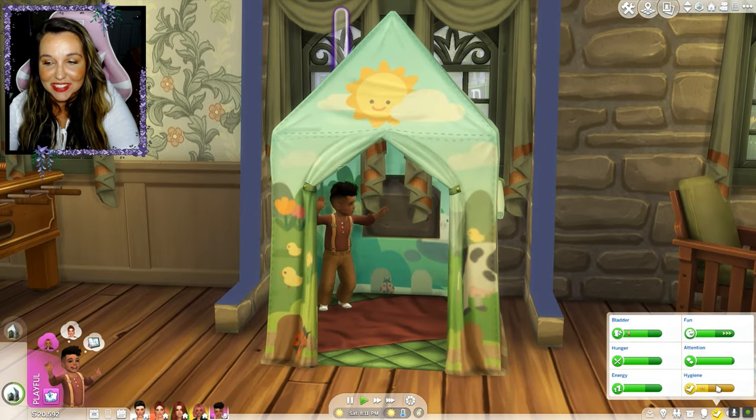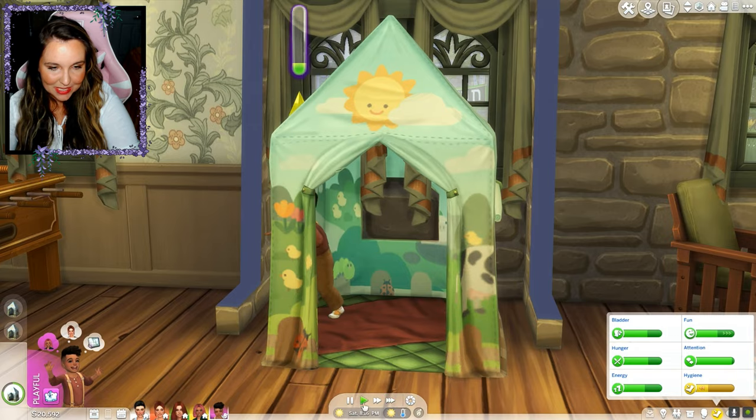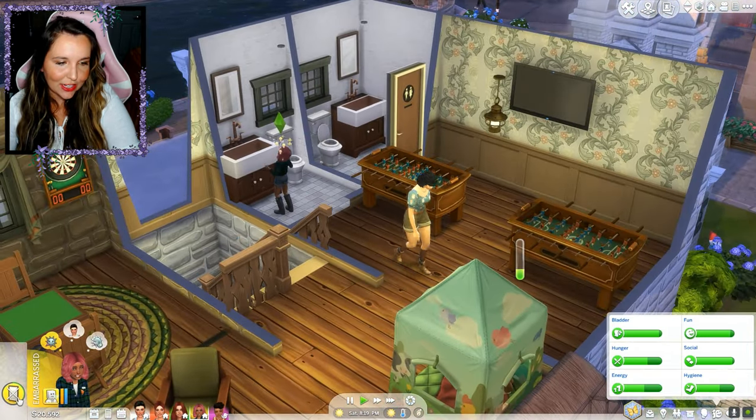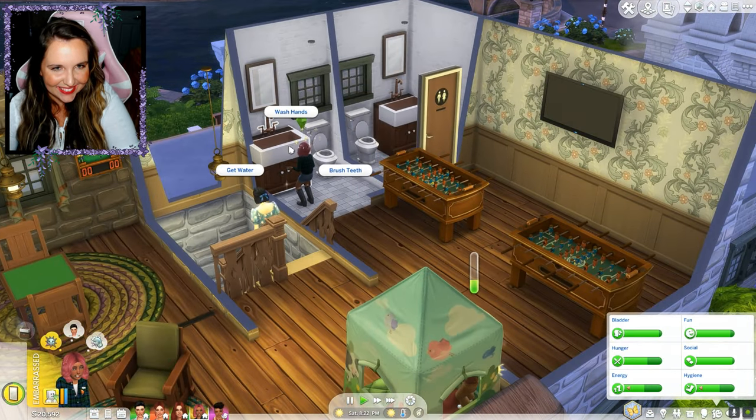He definitely does need to take a bath, but maybe he can take a little nap instead and feel a bit more refreshed. Oh my gosh. And she changed her hair color. Okay, well, that's great. I'm glad she did that.